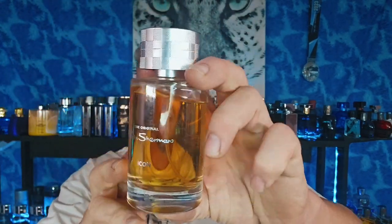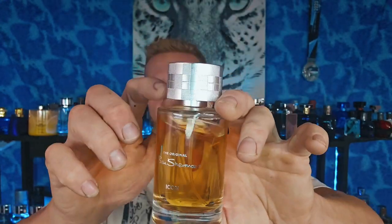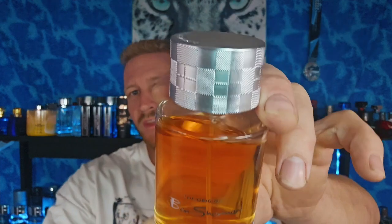Next up, we'll go with the original Ben Sherman's Icon. This is about a 5-hour fragrance on my skin, Eau de Parfum concentration. Love the juice color. Bottle is simple. Atomizer lid is very light but neat feeling with that texturization. Slides nicely into place. The atomizer itself probably looks better on film than what it really is, but it does the job okay. And the scent profile of this thing is quite lovely.